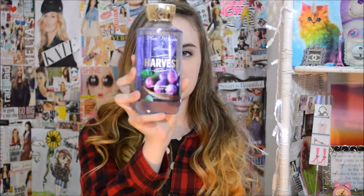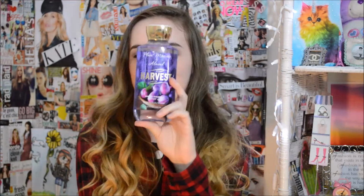The one that I got was Plum, Moscato, and Almond Harvest, and it just smells like plums. It smells really good, and I really like the smell of it. It even smells fall-y, like a berry smell. It's not just plums, it smells like it has other berries in it. But yeah, I like this smell.